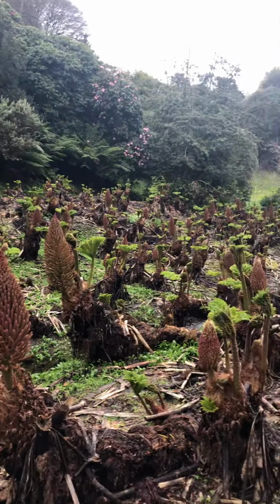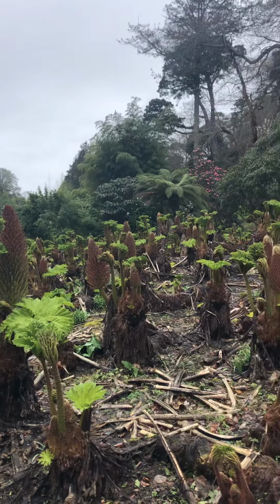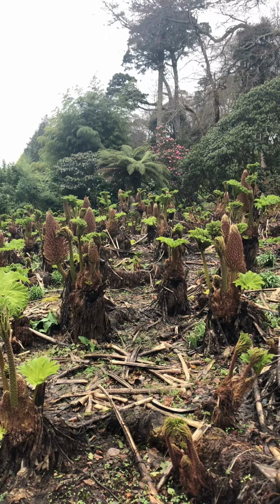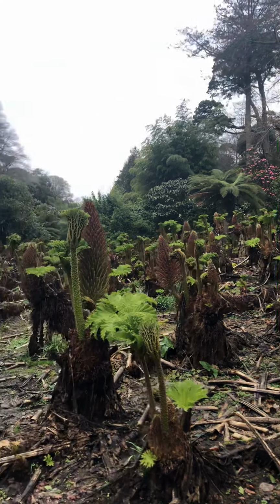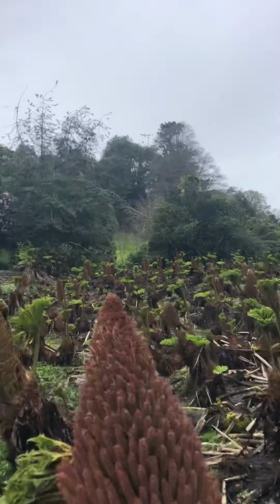Trebah Gardens is really beautiful. It's so quiet here today. I think I'm the only one here, which is lucky because I don't want people thinking I'm insane talking to myself. It's so peaceful and all you can hear is the birds.